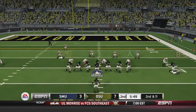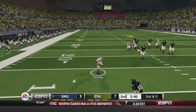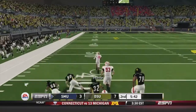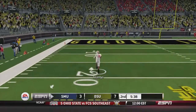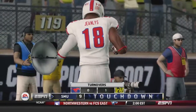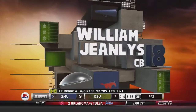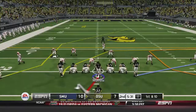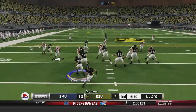And here's where things get interesting. Morrow dropping back in a 5-step, and he's going to get picked off looking for CLAIBORNE. 2 players here run into each other, and then the corner for SMU is going to take this ball all the way back to the end zone for a touchdown. So a pick 6 by Ty Morrow. 4 of 8, 50%, guys, with a touchdown and an interception. So it's now 10-7. That causes SMU to get the lead.